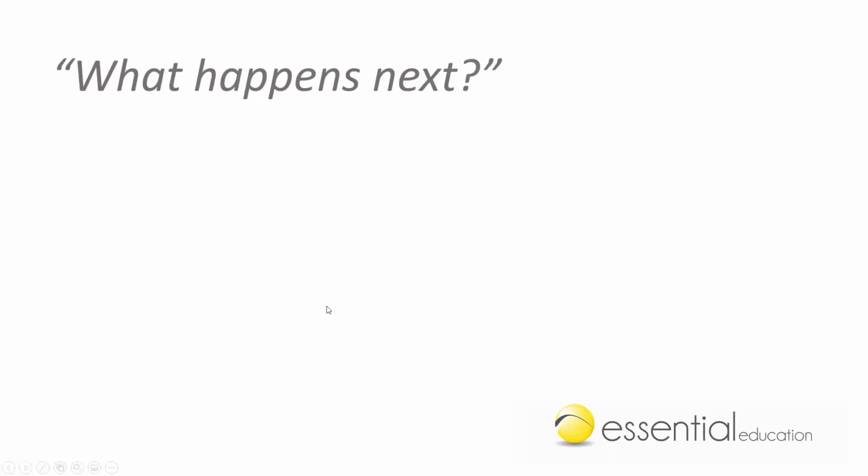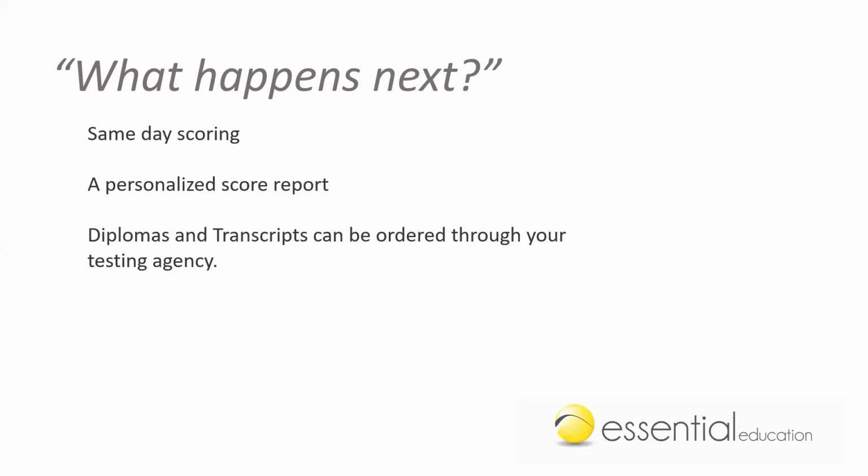What happens next? So you've prepared, you've scheduled your test, you've gone in, you've done your best, you've taken the test. You can most likely expect same-day scoring. Again, because it's computerized, they're going to have really quick turnaround. Even if it's on a Scantron with bubbling in the answers, they're going to be able to run those through an electronic machine pretty quickly and allow you same-day scoring. They'll give you a personalized score report.